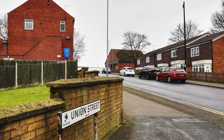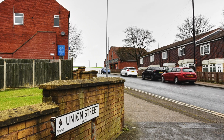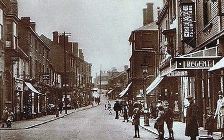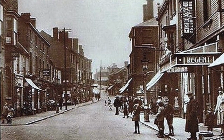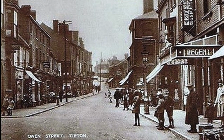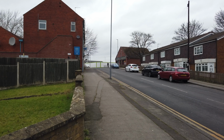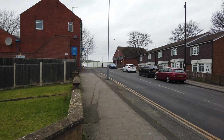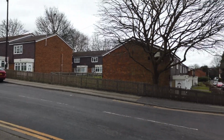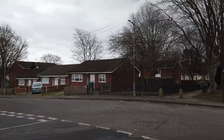At the Tipton coroner's inquest, Thomas Morris told his heartbreaking story. He'd gone to the Tivoli cinema just around the corner in Owen Street. In 1920 that was renamed the Regent Picture House, before being demolished in 1963 for shops to be built. His wife Sarah Jane took 2 of their children, Nellie, aged 8, and Martin, aged 11, to visit her parents, William and Mary Greensill, at their home at number 8 Union Street.